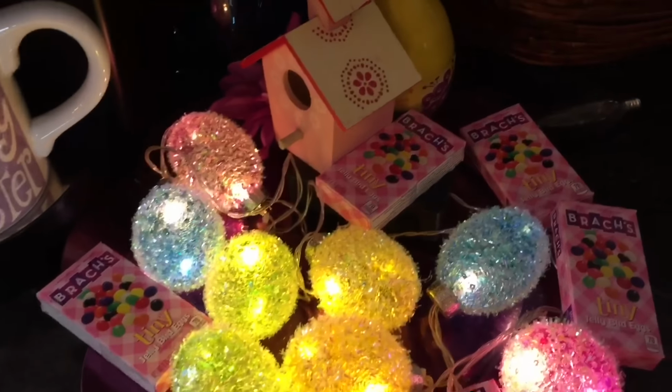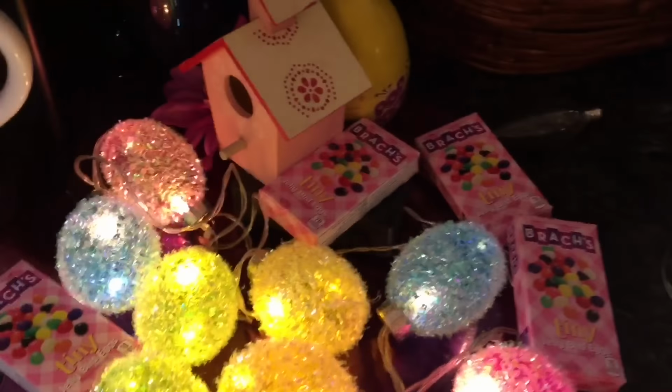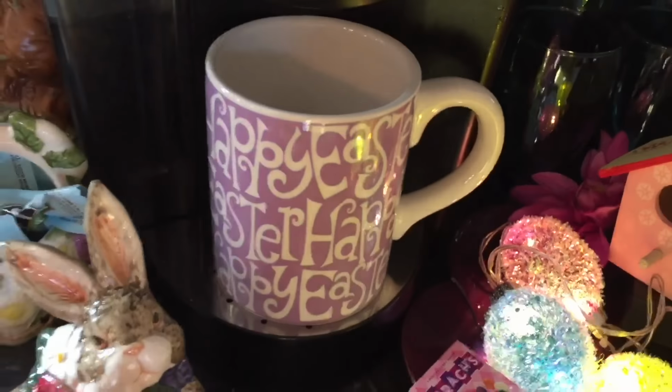Now my little coffee station, I have some cute little eggs that are on a timer. They light up. Some more little Easter treats. Our Easter cup. Easter treats. The kids will go through all of these.